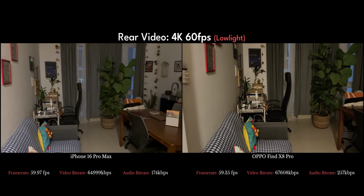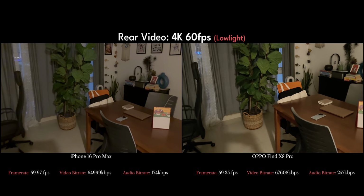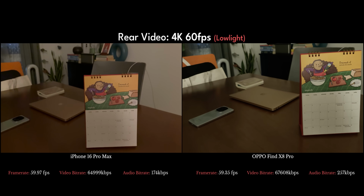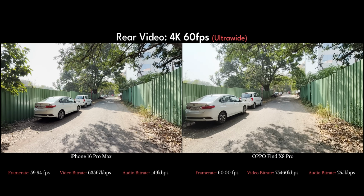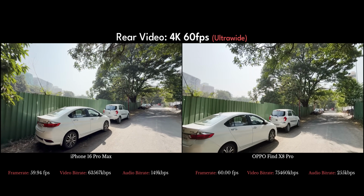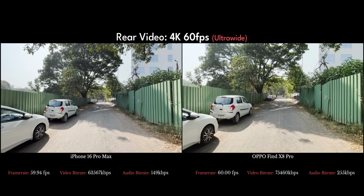In fact, I'd say OPPO is better at low light video recording. Because largely the footage is similar looking, but OPPO has far better noise control, and because of that higher bitrate video recording, it also captures more details. Ultra wide angle video is also of superior quality on the OPPO, because while for the most part the footage looks similar again, you get higher bitrate video recording.